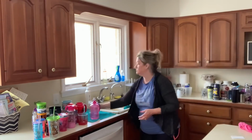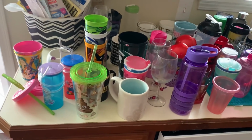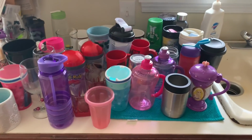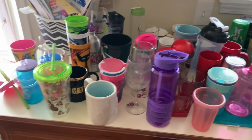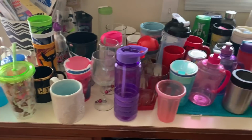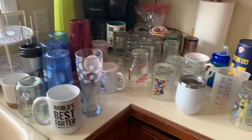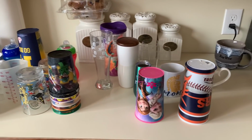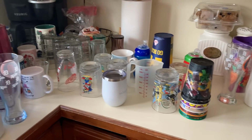And holy moly, seriously, the amount of cups just baffles my mind. These are all cups I will be donating, and I counted them, 54. But we had to mark it down to 52 because I did have my girls take a look and make sure there was nothing they wanted, and they each picked out one cup. So this is what is left that I will be putting back up in the cup cupboard.